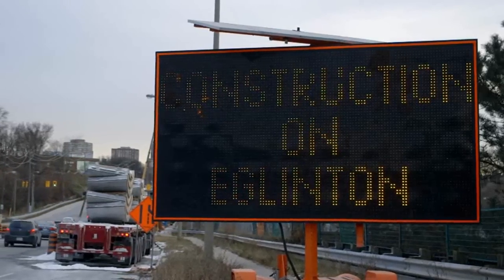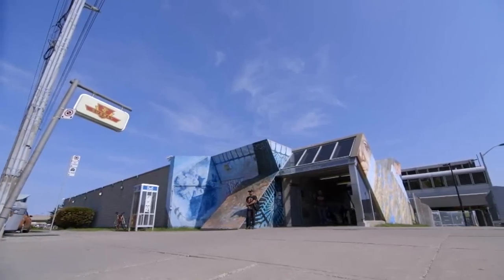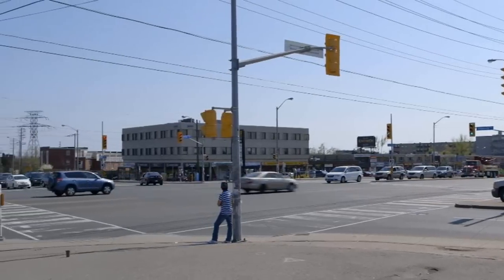Construction of the Crosstown is well underway, and when it's complete, the line will connect Mount Dennis in the west to Kennedy Station in the east and will be up to 60% faster than the bus service today. Across the 19 kilometres, the Crosstown will provide 15 underground stations and 10 surface stops at major intersections and will provide fast, reliable, and convenient service.